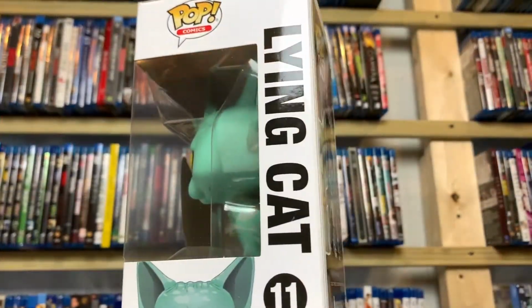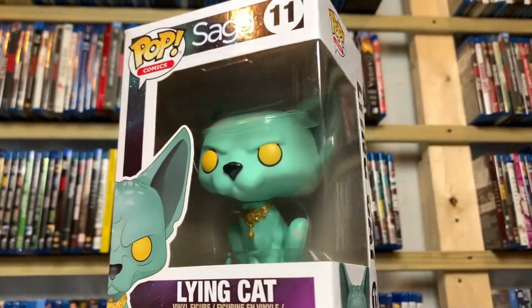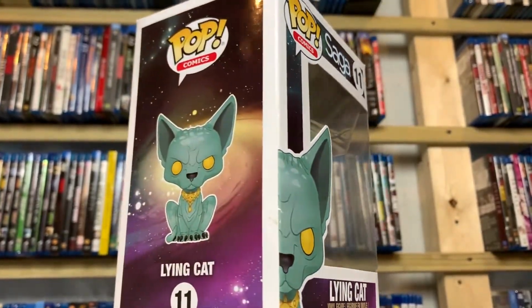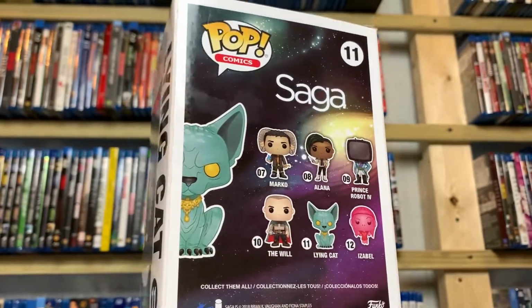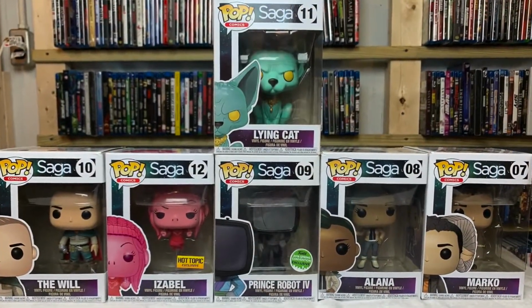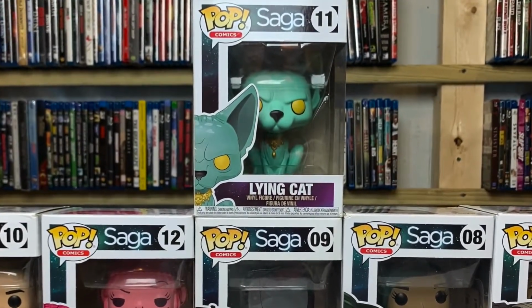I can't remember where I got this. I bought all of these either at Hot Topic, FYE, or Box Lunch. I don't remember exactly where I got this one, but yeah, Lying Cat. So now I have all of these Saga figures from the back of the box here, which is awesome. The only difference is Prince Robot IV, I have the FYE exclusive for that, or I don't, it's one of the exclusives. I'm terrible with that, but I had to get Lying Cat so I could complete that collection.